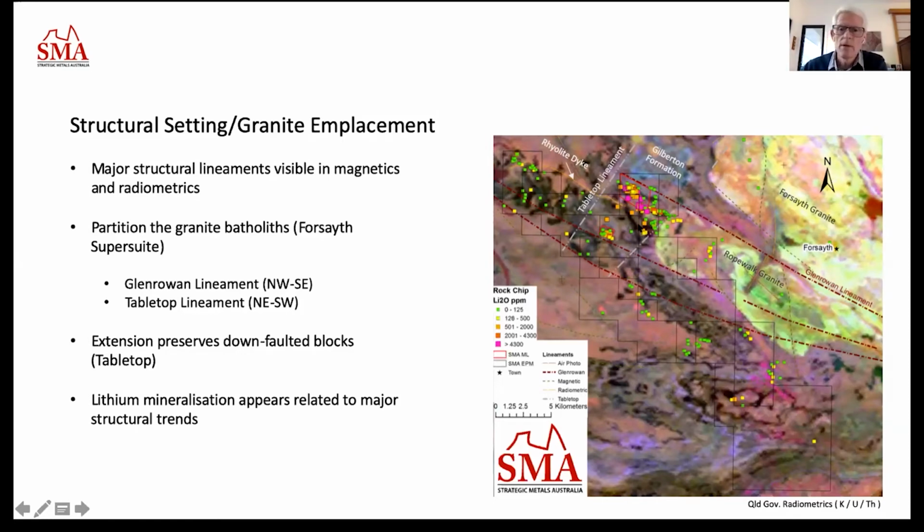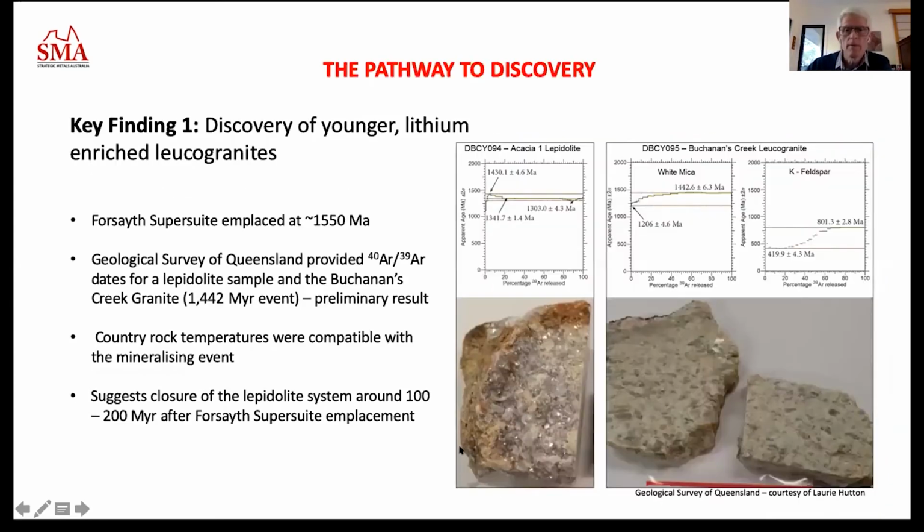Pegmatites all through the area, and here we have a suite of leucogranites, and these are the main source target. So that's something very important to note.